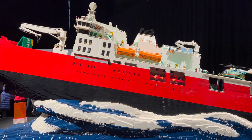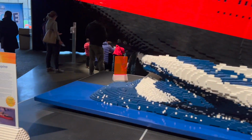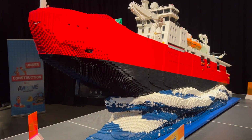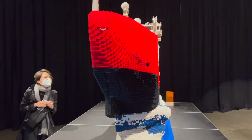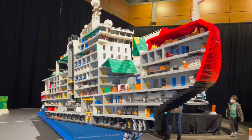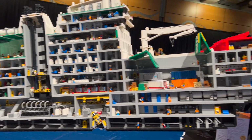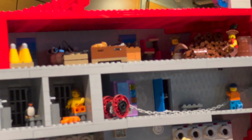This is an amazing diorama of a LEGO boat kind of surging above the waves. This is particularly the Icebreaker RSV ship, a very fantastically built model. I really love the way the waves work. And again, as you can see, it's another cross-section model, so it splits right in half, and you can see the immense amount of detail packed within the model.